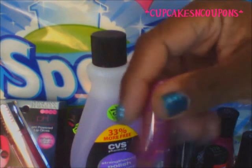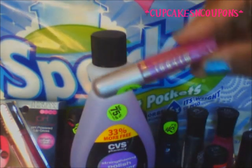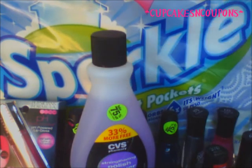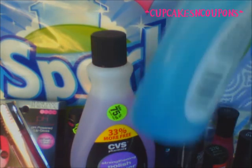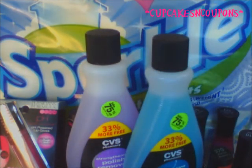And I didn't have a coupon for the Milani lip gloss, but it was 75% off. And of course, I paid for these items with extra care bucks, so I got it all for like 23 cents. I used $3 in extra care bucks.